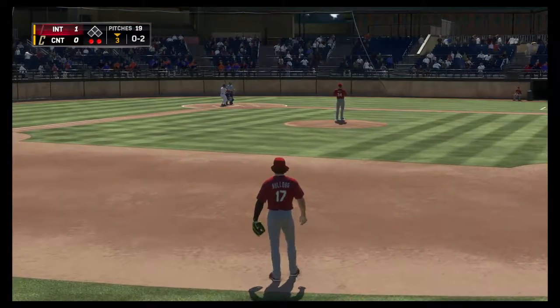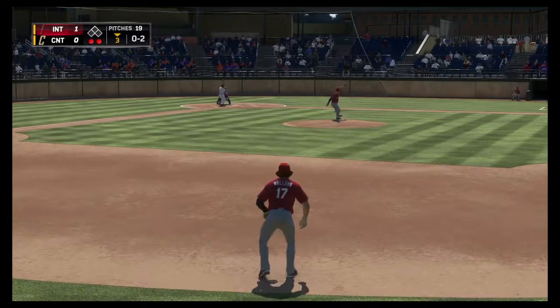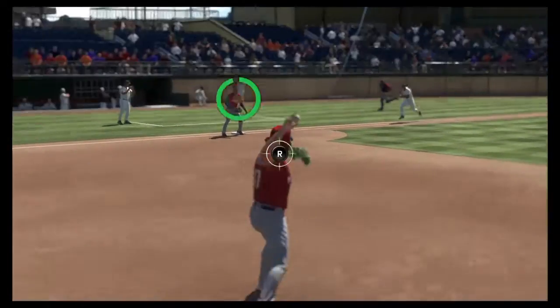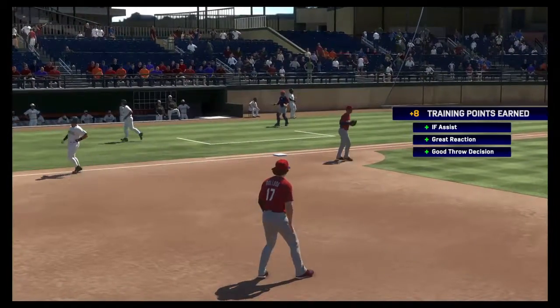Stepping in, Herb Goddard. Into the windup, here comes the 0-2 pitch. This should end the inning as it's sent out to second. Throw to first in plenty of time, and the side is retired. So they breeze through this half of the inning.